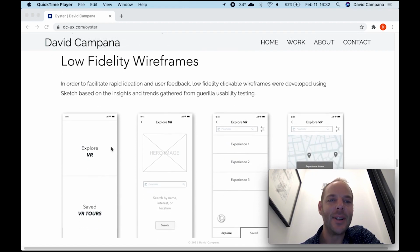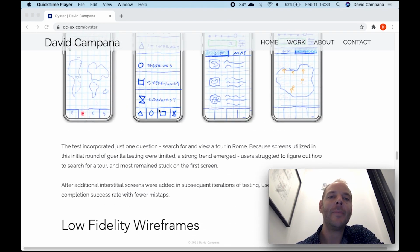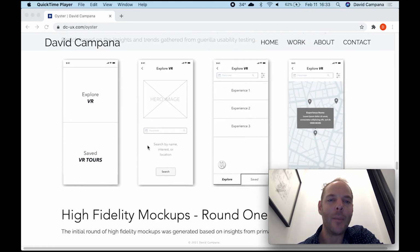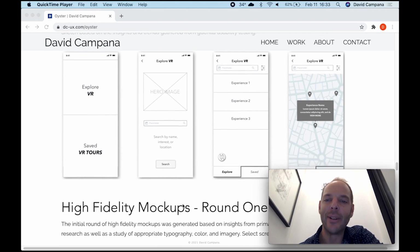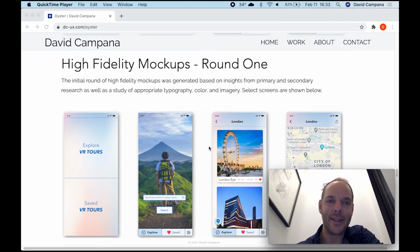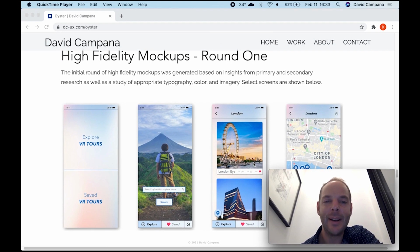So as that process continues, it's all about iterating. You learn from your users, from the testing, you go back, you add a little bit more information, a little bit more fidelity to your mockup. Go back, test that, tweak it, add more fidelity, add more information, and so on and so forth. And you can see that with the first round being hand sketches, the second round being more digital creation, albeit very low fidelity wireframes. This is also tested, data is gathered, and insights collected, and then put into the first round of high fidelity mockups.